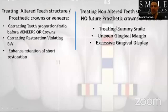Or we are dealing with cases in which we do have non-altered tooth structure, which means that patients want crown lengthening to treat either the gummy smile or an incorrect gingival margin, an incorrect gingival zenith, okay? And if he has excess gingival display because of either using medication or some kind or type of disease, or after orthodontic treatment.